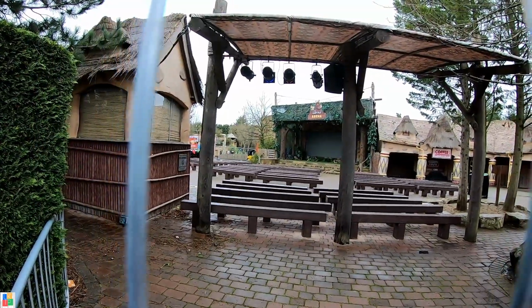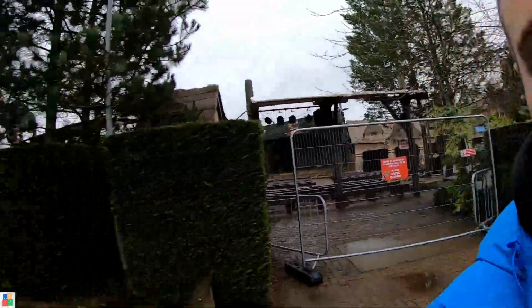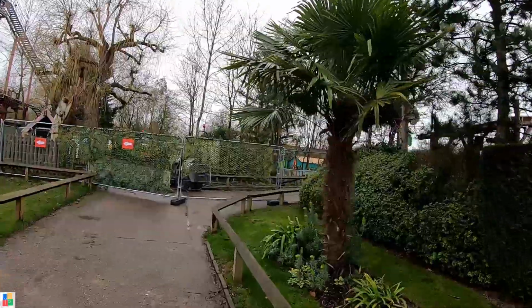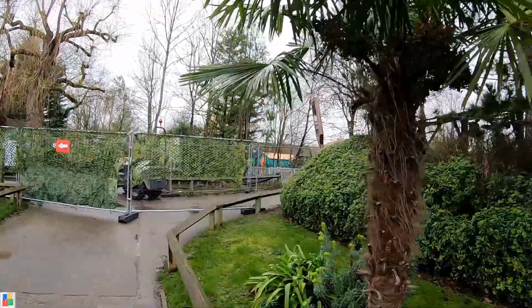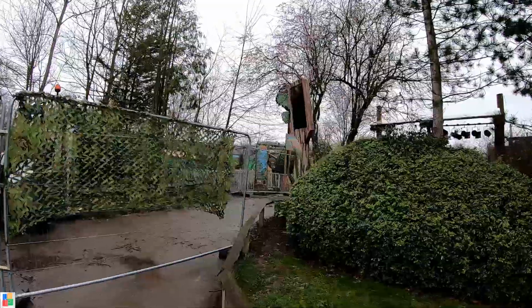But Rameses Revenge has gone, and I'm quite pleased it's gone. Quite honestly, I didn't want to see it as an eyesore for the beginning of the season. And here's the Rainforest. You can see some lovely huts going on here. They look new. Treetop hoppers there. Don't think the theme's changing, but we're not really sure.